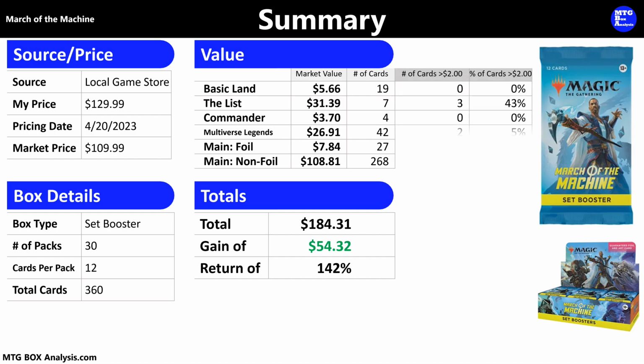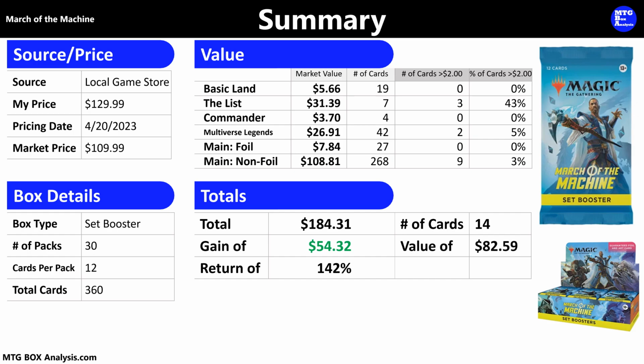For those of you interested in cards valued just over $2, the numbers look like this. In total, we saw 14 cards valued over $2, and they have a combined value of $82.59, which means that those 14 cards represent 45% of the box value.